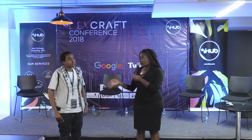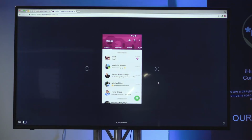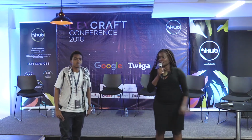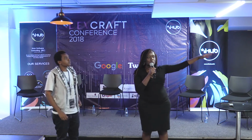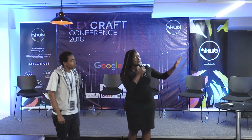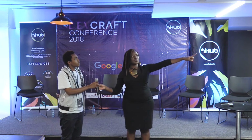So I'll give you a task to do. This is a prototype. I actually have Bonga on my phone, but I couldn't figure out how to project my phone onto the screen. So we'll just use a prototype that we had. If you have any ideas on how to project an Android on a MacBook, please share that with me. So we're going to use a prototype that was done ages ago. On this prototype, I'm going to give you one task. I'm going to have you send money to mom. So imagine this is on your phone.